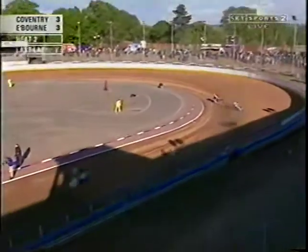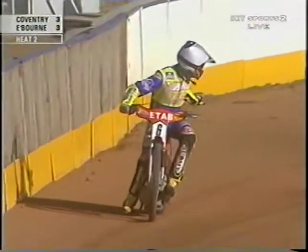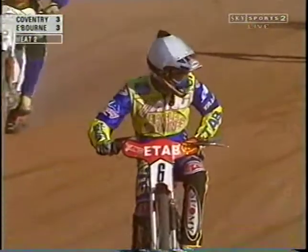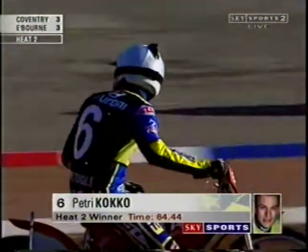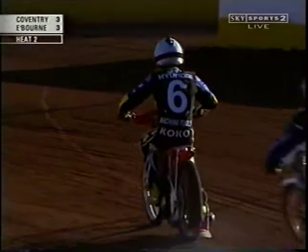The heat winner in white there, certainly Petri Kokko. Danny Bird moves into second place, into third place there. So second place belongs to Stuart Robson. Danny Bird just gets third place. That's a heat advantage by 4 points to 2 now for Eastbourne, and that could be crucial come the end, because it's now a Coventry 5, Eastbourne 7 with 2 heats gone, and 2 heat winners for the visitors from Eastbourne. Petri Kokko taking that one, 64.44 seconds.